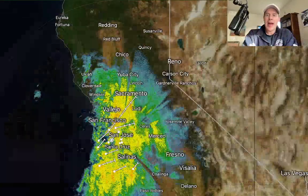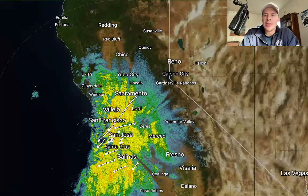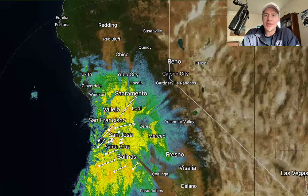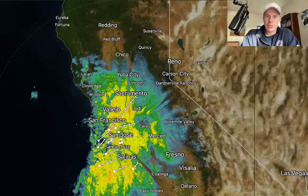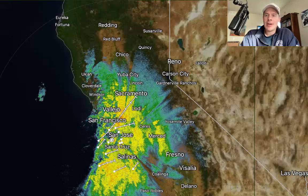Let's talk about the pattern here. This is really the final surge of atmospheric river moisture. You can see it slamming into San Francisco. This is the first of two different low pressure systems. This will nail the Sierra all the way from Tahoe down to Mammoth with big totals, but that's the radar out of San Jose, I believe.